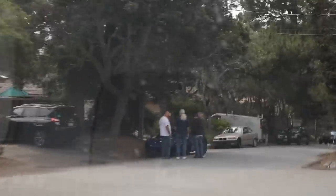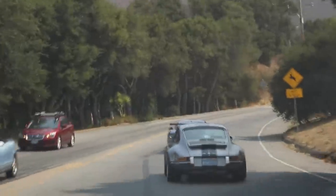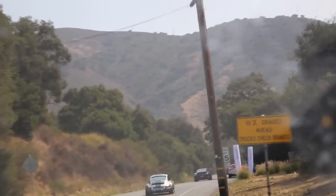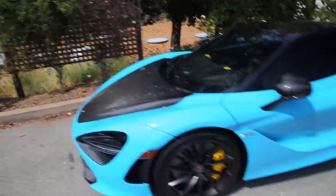Look at this clean, clean 720. Looks like Aurora blue. Very nice. They have funny hats on. Look at that little thing. Singer in a GT3 RS. Holy color. What? Singer! Send it, brother. He sent it. He heard me. This 720 is so clean, dude. Fistral blue with the carbon fiber hood.